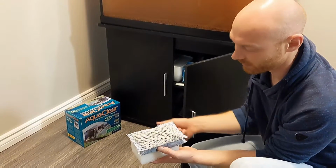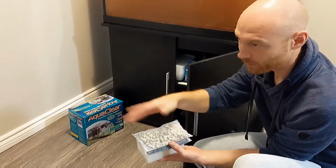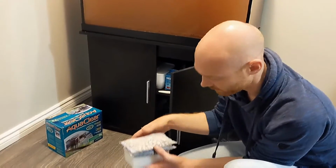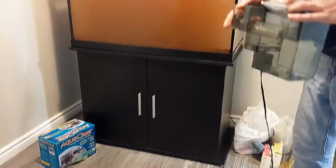I take it out separately when I clean the filter, and I put it back in afterwards. I usually leave it in tank water. I don't put it in tap water or treated water. I just leave it in tank water because I just want to maintain the bacteria on here, or at least that's my thought process anyway. So all three of these together create the filter, and then the filter just drops in here. I like to just make sure everything fits in.